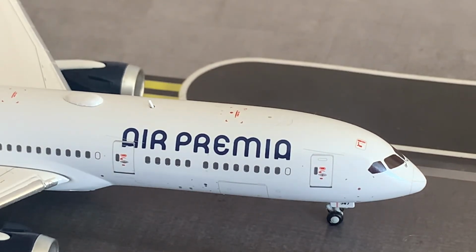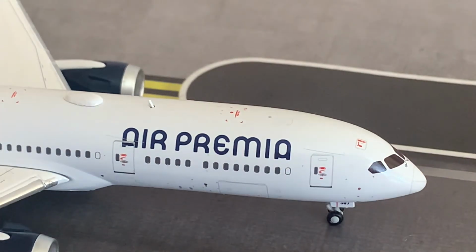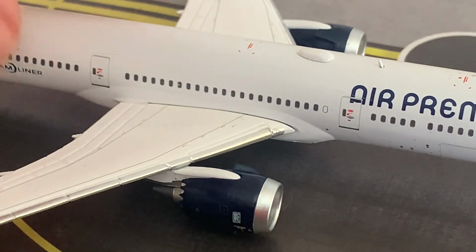And just on top of the aircraft, I didn't really point it out, but here you have the anti-collision beacon. Very cool. So now I'm going to show you the bottom of the aircraft momentarily. Just going to show you up close.